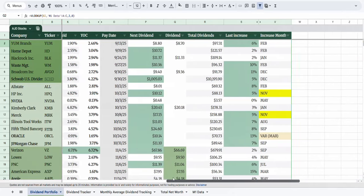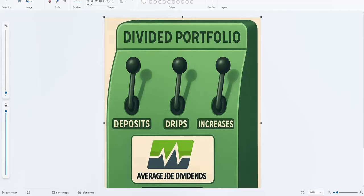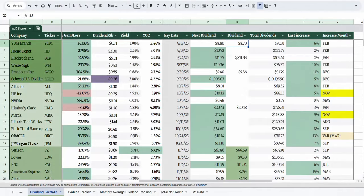We're going to go over the ones where we did and look at the next dividend, because week after week, just small incremental changes, just again by the deposits, drips, and increases, it just keeps going up and up and up. So first up, Yum Brands at $20. It moved the old dividend from $8.70 to now the new dividend will be, this will be in December 13th approximately, because it's going to be 3 months from now for all of these. It's going to be $8.80 now.